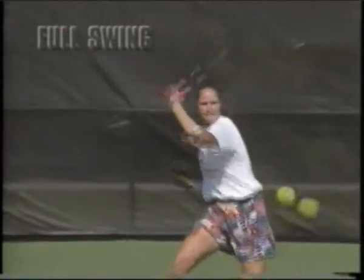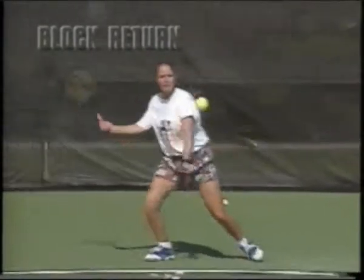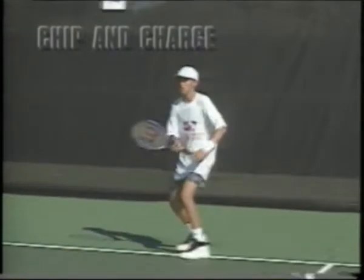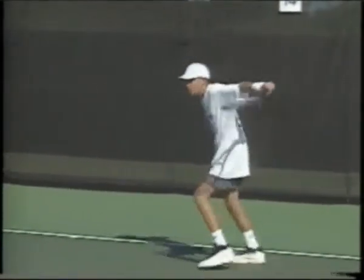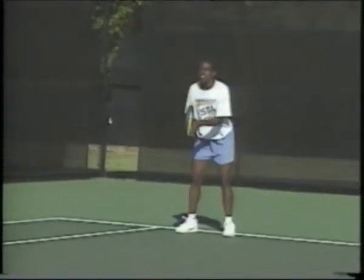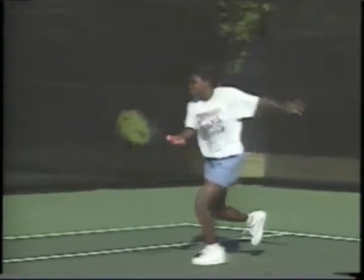The full swing is used against a slower serve that requires the receiver to generate power. The block return is used against a powerful first serve to simply get the ball back in play. The chip and charge return is effective if your opponent's second serve is weak and you want to approach the net. You need a good shoulder turn, a short backswing, use a little underspin for control, and hit the ball on the move as you take the ball early.